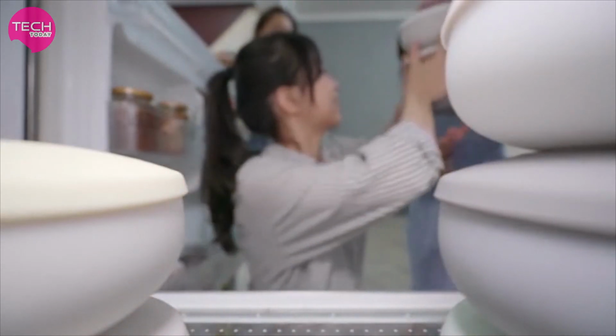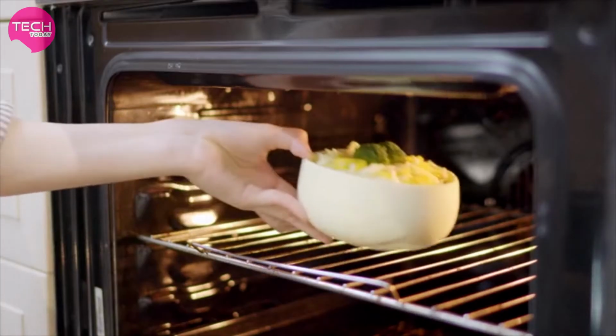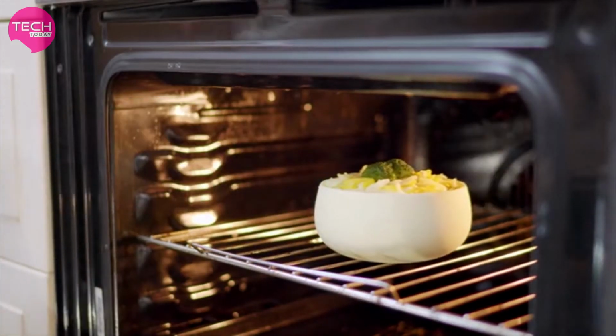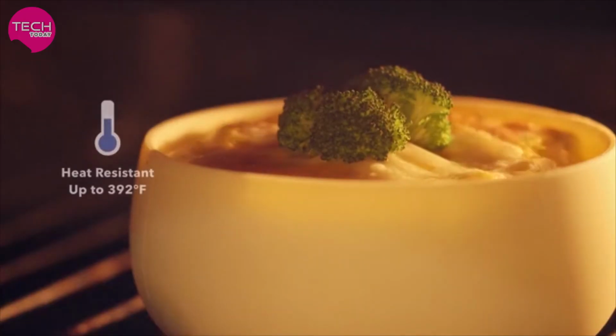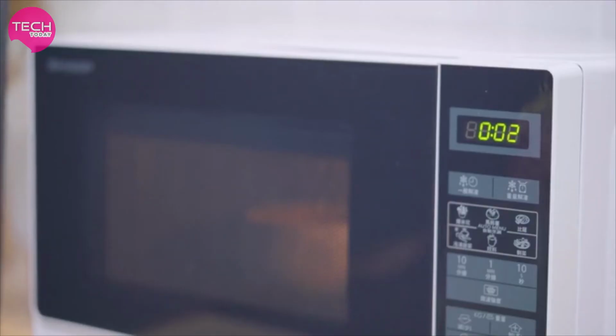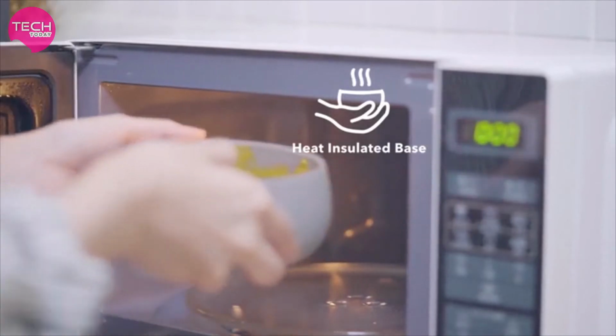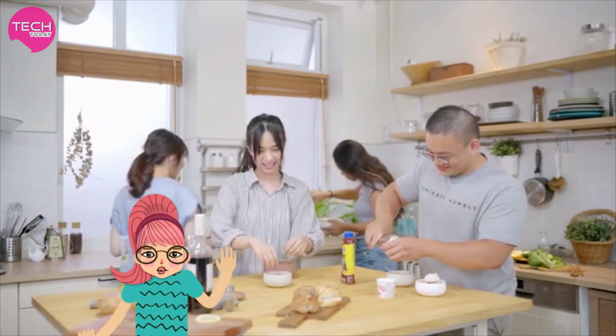It's a cookware and utensil, a tableware. It's also heat resistant enough to be used in an oven up to 392 degrees. The thickened wall provides better heat insulation. It's safe to hold with just bare hands, even after a couple minutes of microwaving. Vasavada can take on any kitchen role you throw at it.